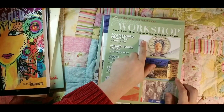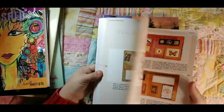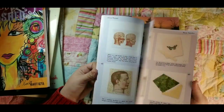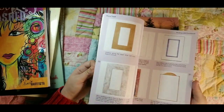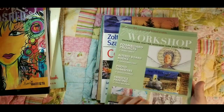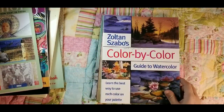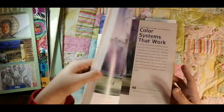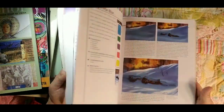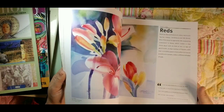One of the Somerset Workshop, not the studios, but the actual workshop books that have the whole set, and this has photo transfers, working with foam board, freestyle painting. Yeah, so it's one of the workshop books. Like I said, they were 49 cents, so I got them for 25 cents. The Color by Color Guide to Watercolor, which I thought, even if I don't want to use it, there's some really cool watercolor pictures in here that you could cut out and use if you wanted to, but I'll probably keep those for techniques.